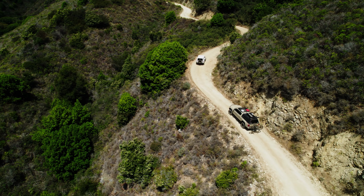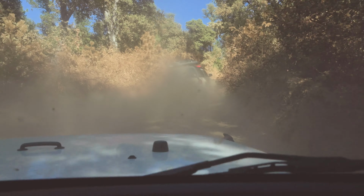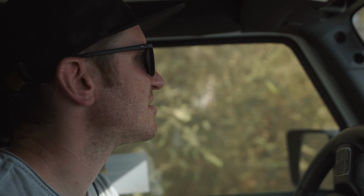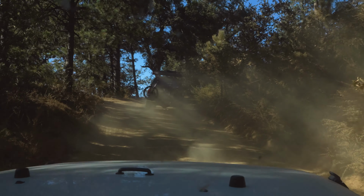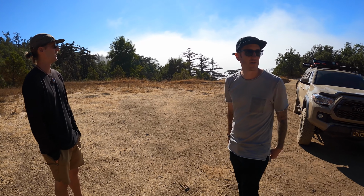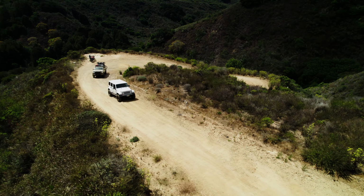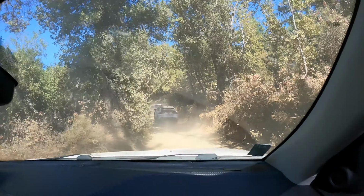Continued along our adventure and ended up driving up a really sketchy and bumpy trail. Luckily, all the vehicles that we had have four-wheel drive, so we were good to go. Frank, we're coming up to the top. So we were trying to find a way to get up to this ridge up here and beyond, and we found this little side road that kind of took us up this really steep dirt hill that was kind of sketchy at times, but here we are, so we're stoked.